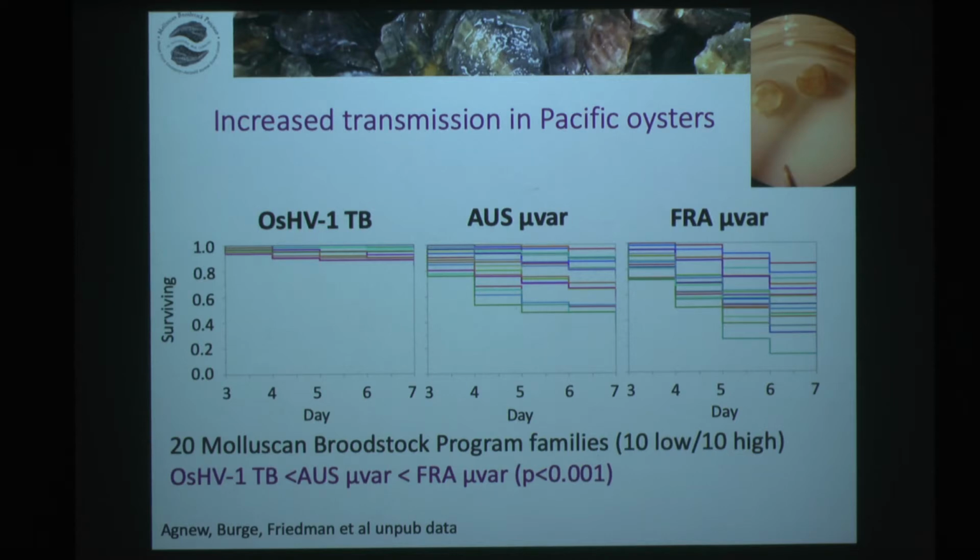And what we saw, very interestingly, is, I think I skipped this on the last slide, there was a difference in the amount of virus based on the variant. So this OSHV1 Tomales Bay, we consider to be a less virulent form, which is reflected in this lower level of mortalities across the 20 lines versus the Australian and the French. And in fact, statistically, that is the trend.